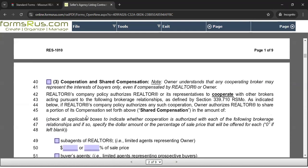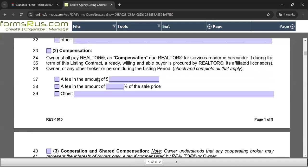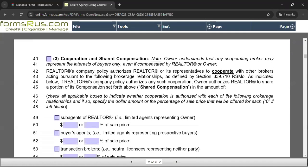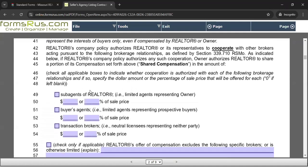All right. Compensation and shared compensation. Mr. Seller, if you offer me enough up here, I intend to take some of that and offer it to buyer's agents. If I do offer it to buyer's agents, this is the manner in which I will offer it to them. Sub-agents will get this much, buyer's agents will get this much, transaction brokers will get this much. I can't price fix you. I can't tell you what to do.